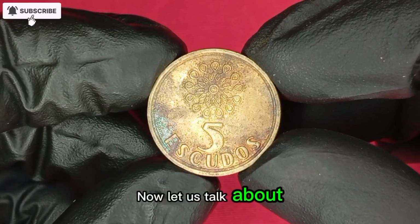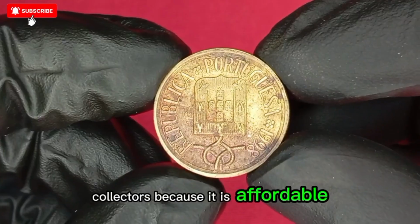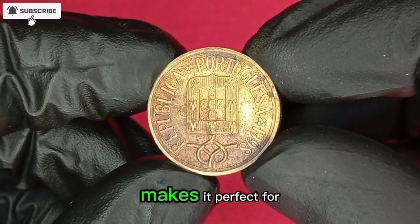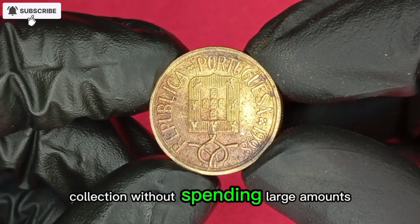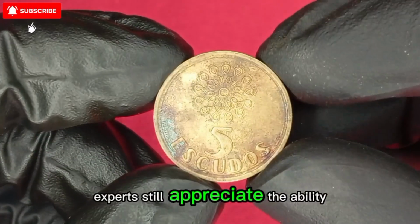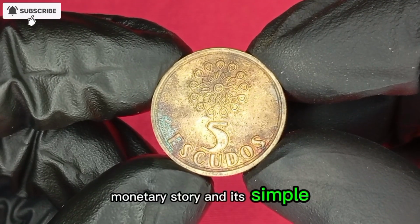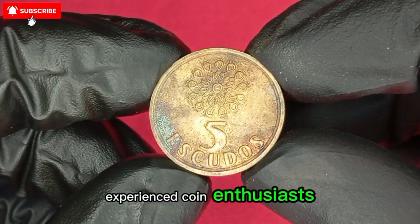Now let us talk about why this coin is so appealing for new collectors. Because it is affordable, easy to find, and connected to an important transitional moment in European currency history, it is perfect for beginners who want to start a collection without spending large amounts of money. At the same time, experts still appreciate the ability of this coin to represent the closing chapter of a national monetary story, and its simple elegance continues to attract both new and experienced coin enthusiasts.